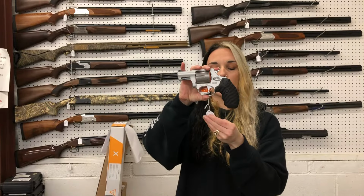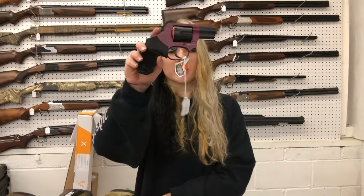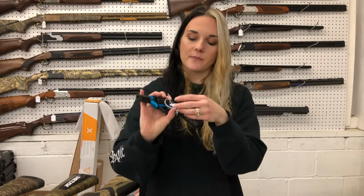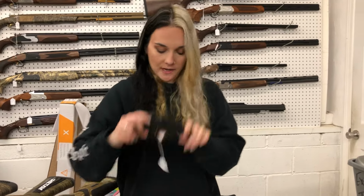Taurus 856 Ultralight 38 Special, $385. New grips on that. Yeah, new grips. I like it. We also got the Ultralights in the Black Cherry with the hammer for $330. Charter Arms Santa Fe Sky in, of course, 38 Special as well, $345. Taurus 327 Federal, she's going to be $300.